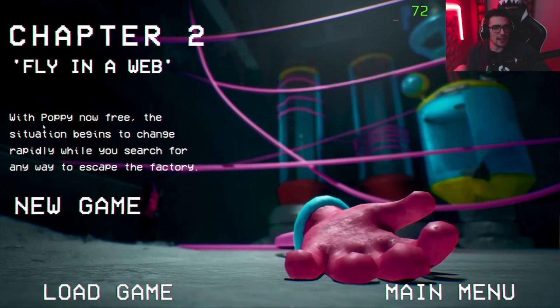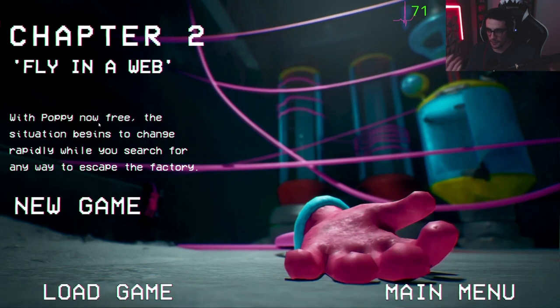I think at the end of the last one, what happened was there was that doll we let free and something happened. I don't really know. But with Poppy, I guess that's Poppy. I guess Poppy's the big honcho around here. With Poppy now free, the situation begins to change rapidly while you search for any new way to escape the factory. Cool. Let's start. We're not going to skip nothing.